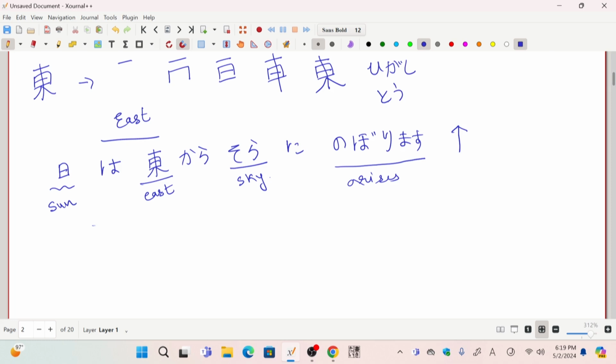Next we can make another vocab using this, that is called toyo. Toyojin, if we add the kanji of person, means oriental or Asiatic.